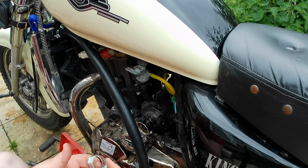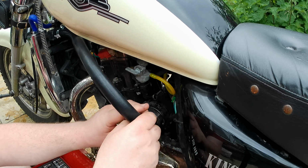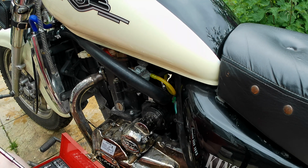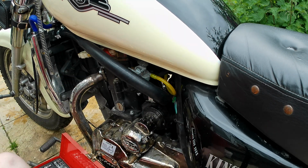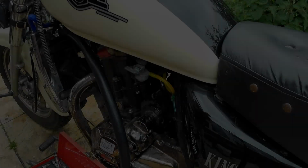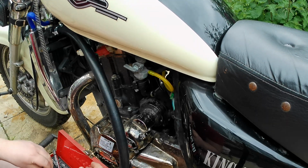Just stripped the teeth off that clamp. Good job I've got spares. Hopefully the same doesn't happen again. Same again, let's just strip the teeth off. Yeah, it won't tighten. Let me just go get the old ones, maybe they're a bit more heavy duty. They have a different design actually. We'll stick with the originals then.